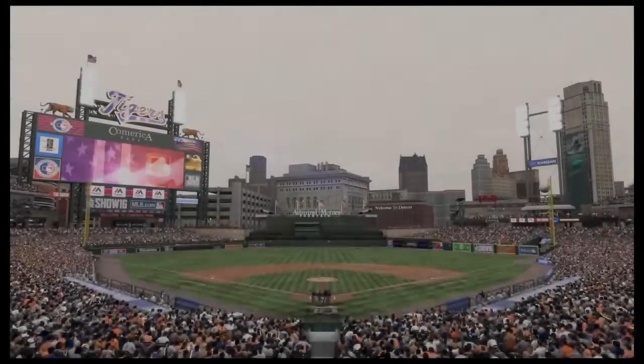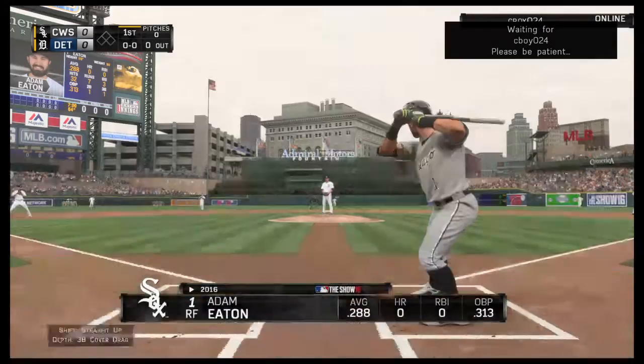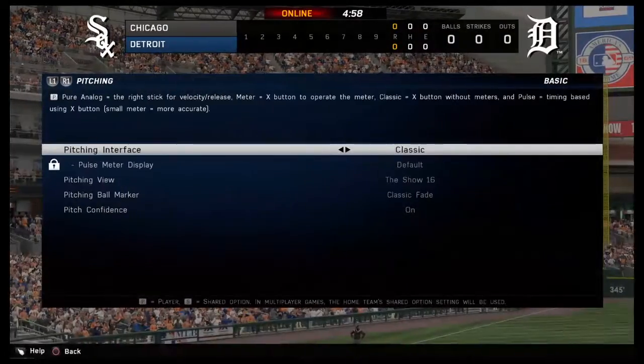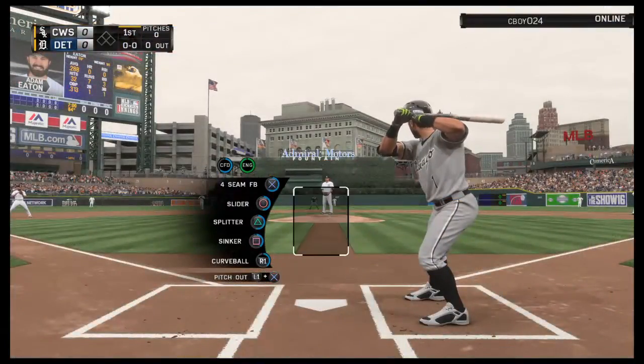A good look at the home of the Tigers, Comerica Park here in Detroit. Tonight, it's the home opener for this new season between the Chicago White Sox and the Detroit Tigers. Cabrera and Abreu slug it out. Coming up next on the show.